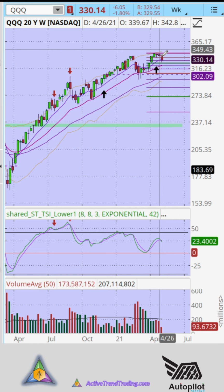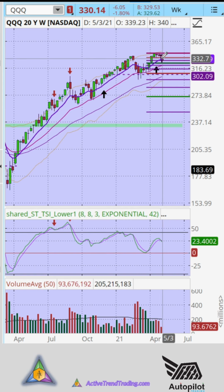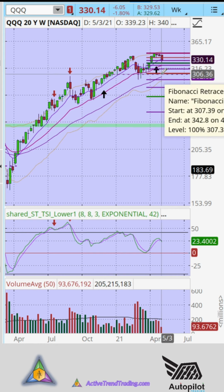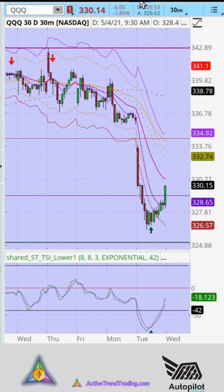And so where am I anticipating? I'm not anticipating it to fall out of the sky and go a long way, but we may get a complete 100% retracement from this high to low previously. And so I would not be surprised to see that.